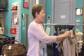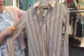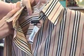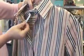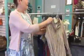We're going to start out with probably the best known British brand, the high-end luxury brand Burberry. They are very famous for their plaids. This is the classic that everybody's familiar with, the beige and black and red plaid. This is just a little button-down shirt. It's a size medium, and we've got it for only $45. If you've gone in their store before, you know how expensive their clothes are, so that's a great deal.